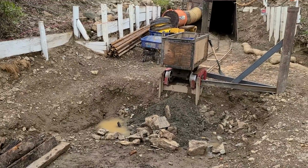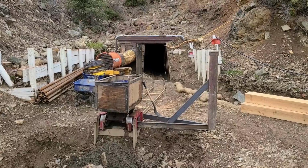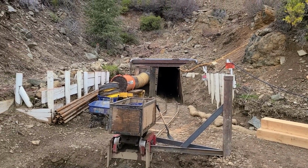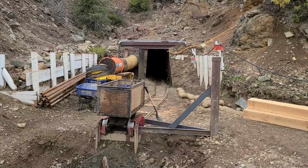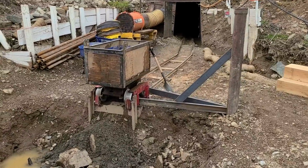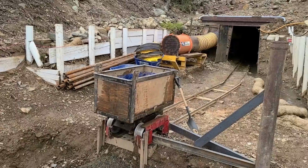So I just took out a load of muck right there. We're back around 300 feet right now and continuing to dig out collapses, get farther back. I turned the blower off for a minute so you guys can hear me, because that thing is loud. So like I said, just mucked out that right there and push it back in.